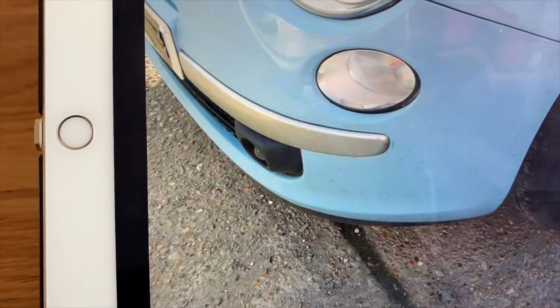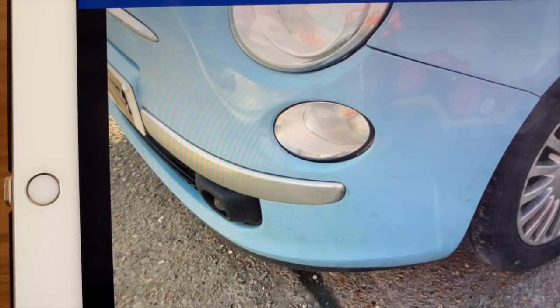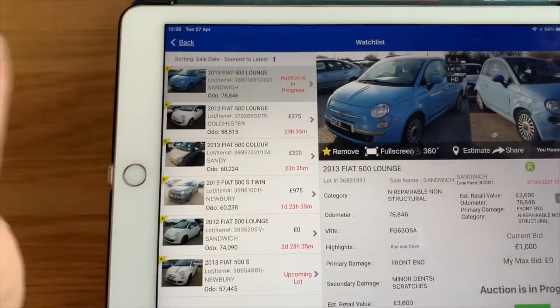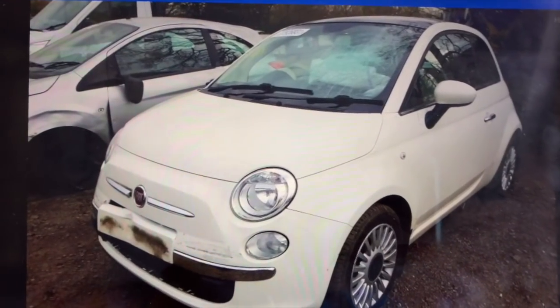I'd thought about getting this. I still need to sell the Abarth. I've got someone coming this afternoon, so hopefully that will go this afternoon. But I was tempted if it went for a relatively good price, but it didn't. So 1,350 is too much. But I'll show you what I'm watching tomorrow, because you won't see this video until after this auction's finished.